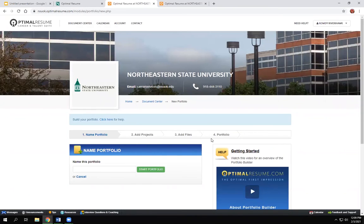ePortfolios can help learners develop new or deepen their learning, which helps learners develop a better sense of themselves as students and as individuals. This can be shared with friends and family members and can showcase your achievements when you're applying for a job.